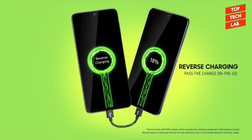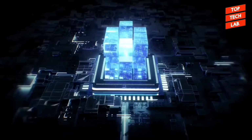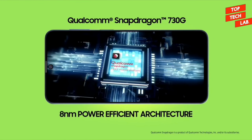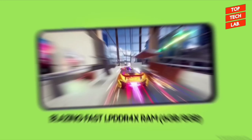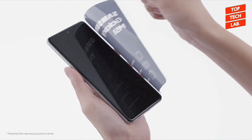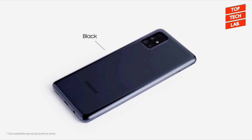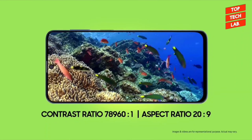Powering the Galaxy M51 is the Qualcomm Snapdragon 730G processor, which is a first for a Galaxy M series smartphone. It is capable of loading apps quickly as well as multitasking without any issues. Samsung has launched two variants, one with 6GB of RAM and 64GB of storage and the other with 8GB RAM and 128GB of storage. The Galaxy M51 has two nano SIM slots and a dedicated slot for microSD. The Galaxy M51 offered good performance without any lag or stutter when we used it.